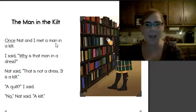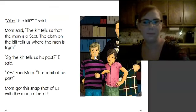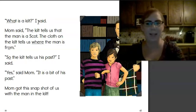Once Nat and I met a man in a kilt. I said, "Why is that man in a dress?" Nat said, "That is not a dress. It is a kilt." "A quilt?" I said. "No," Nat said, "a kilt." "What is a kilt?" I said. Mom said, "The kilt tells us that the man is a Scot. The cloth on the kilt tells us where the man is from." "So the kilt tells us his past?" I said. "Yes," said Mom. "It is a bit of his past." Mom got this snapshot of us with the man in the kilt.